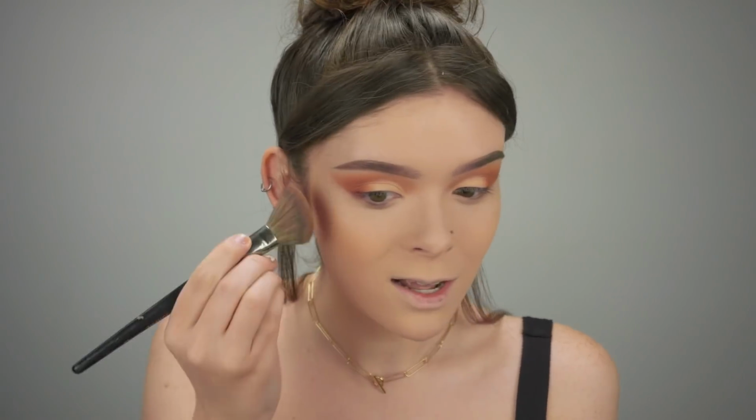I'm just taking a little bit of the Maybelline City Bronzer in shade 200. This is more of a satiny finish bronzer, which I actually really like for contouring because I feel like it makes it look more real. Especially on the nose, you don't want it to be super matte because it's going to look really, really strange in person. You just want to be careful not to use a bronzer that is too warm.